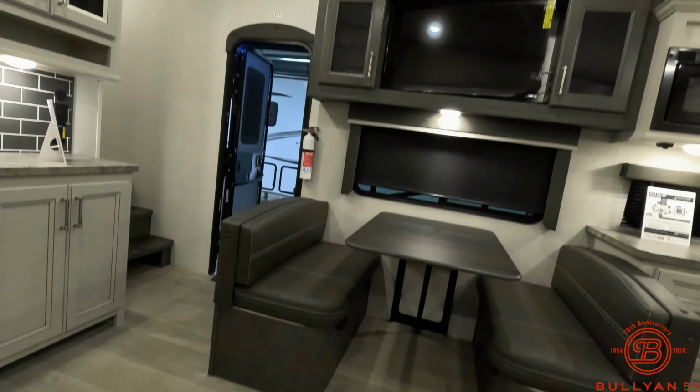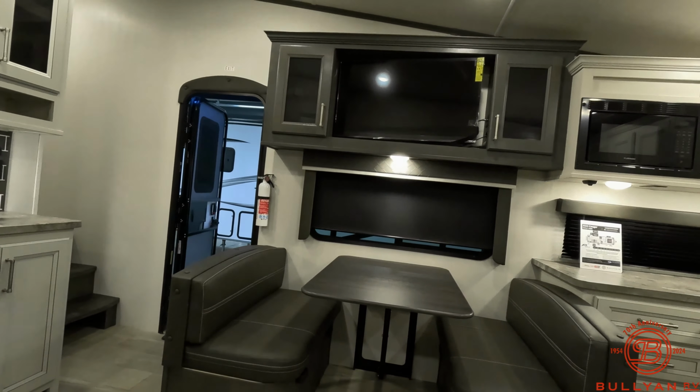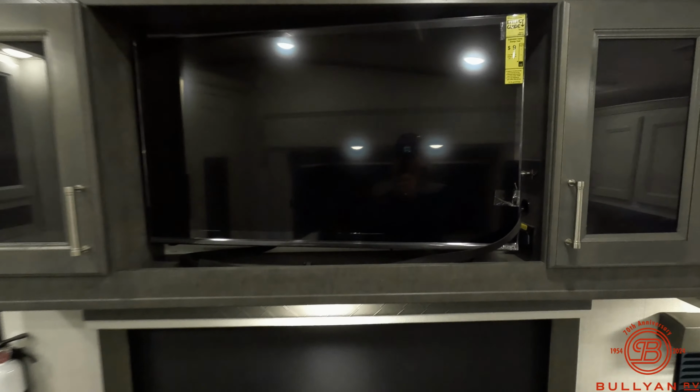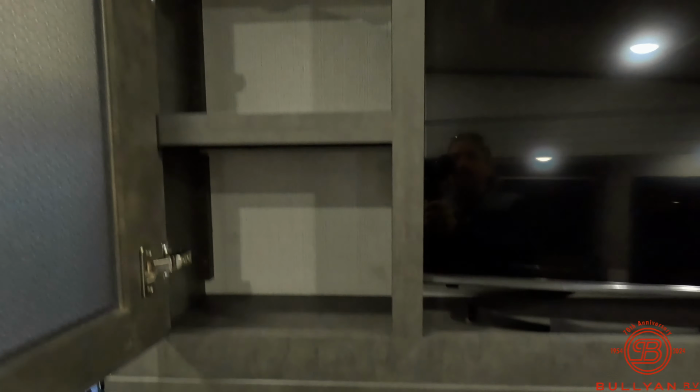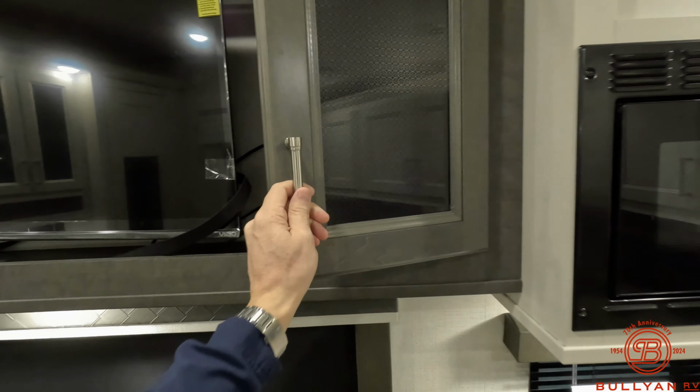You can sit down, look straight ahead, watch your favorite program. You're not wrenching your neck left or right to view the television. The dinette does collapse down into a sleeping area as well. Nice big flat screen. Great storage. Audio center.